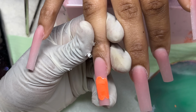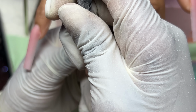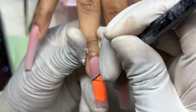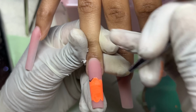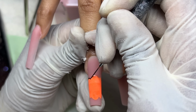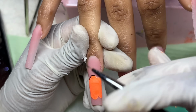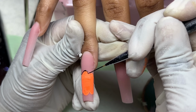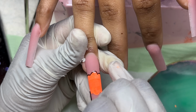Also, for anybody that's wondering, I am using D&D gel polish. I get this gel polish from my local nail supply store, and I do feel like it's very easy to work with. I did also paint the nails with matte top coat before starting to do my designs. Make sure you do that. I'm sure I said this in my last video, but it definitely makes it much easier to paint on the nails, and I do like D&D gel polish.